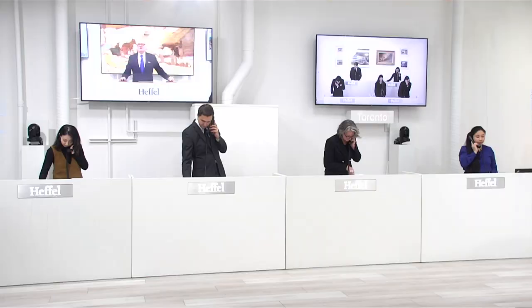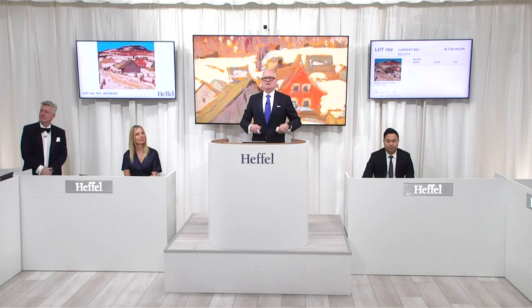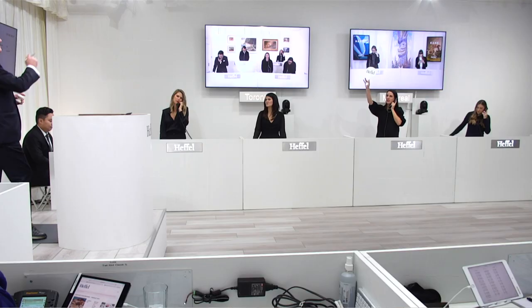Are you bidding in the digital sale room? It's at $50,000, $55,000. Thank you, Clara. Fresh new paddle with Clara at $55,000, on my right. All through. Any more bids at 55? Lauren, are you bidding? 60. Thank you, Lauren, at 60,000.